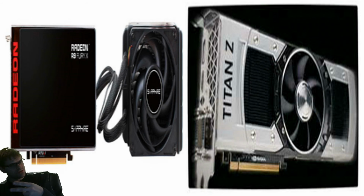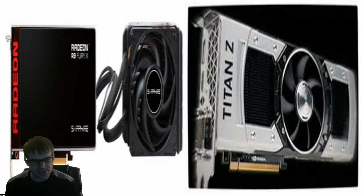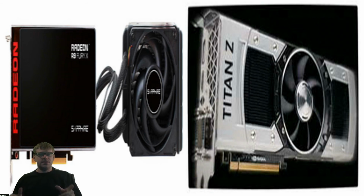So if it takes dual slots, I mean, it's got some badass power. And it's liquid cooled. Does NVIDIA offer liquid cooled cards? No. They do offer the components to make it, but you'll have to do it yourself unless you special order it. So overall, in review of this card, I would say definitely yes on this card.